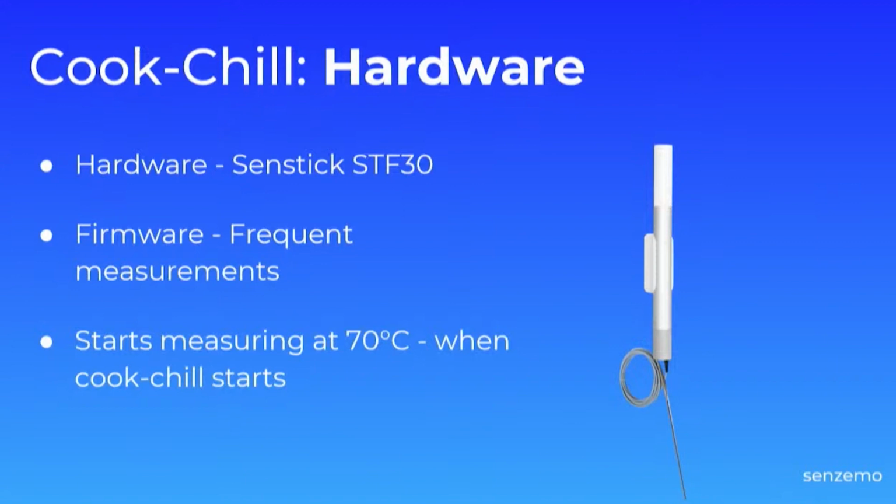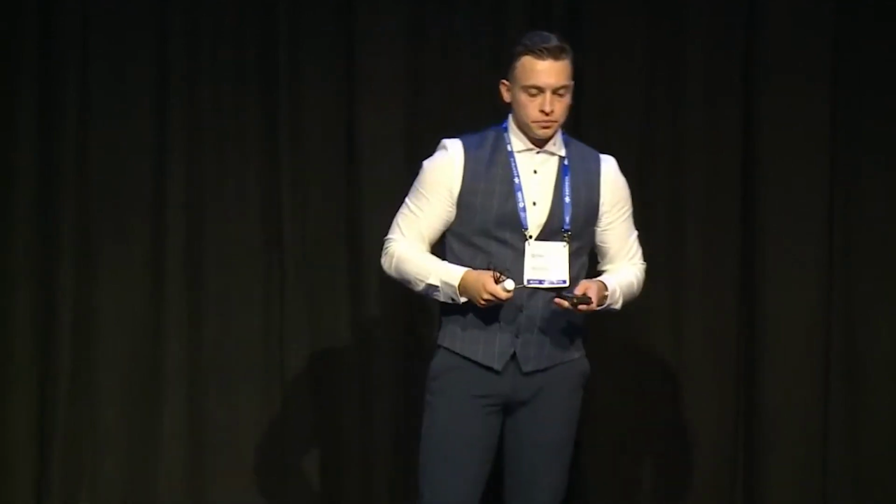We also had to adjust the firmware a little bit because it has to follow strict rules of cook and chill stages. So that means that it has to take frequent measurements and also fit the LoRaWAN standards, so we can't go beyond that. So we made a firmware to start measuring at 70 degrees and then follow into the frequent measurements of different stages. Of course, you need something to back it up behind.